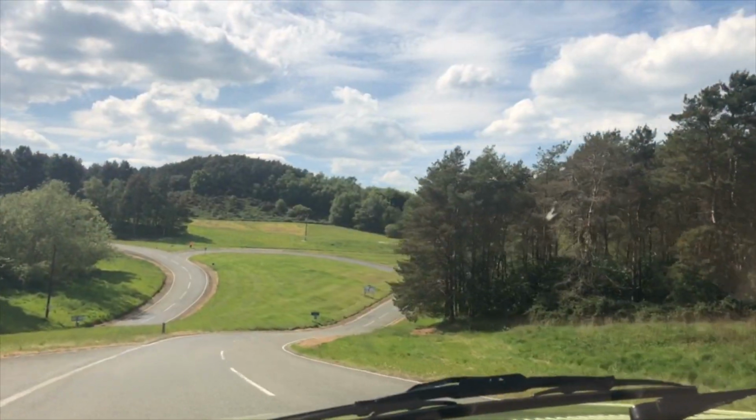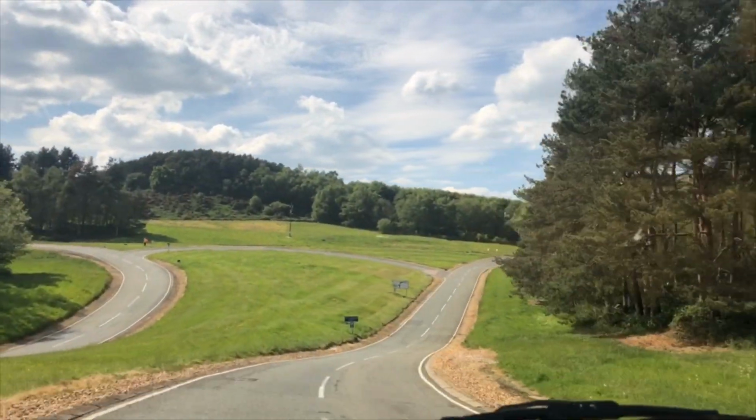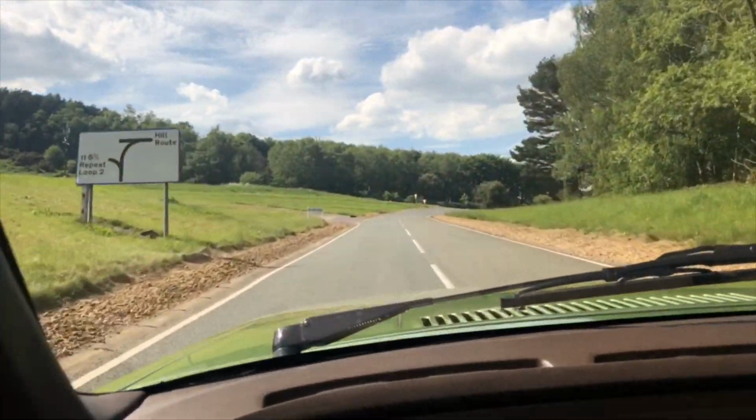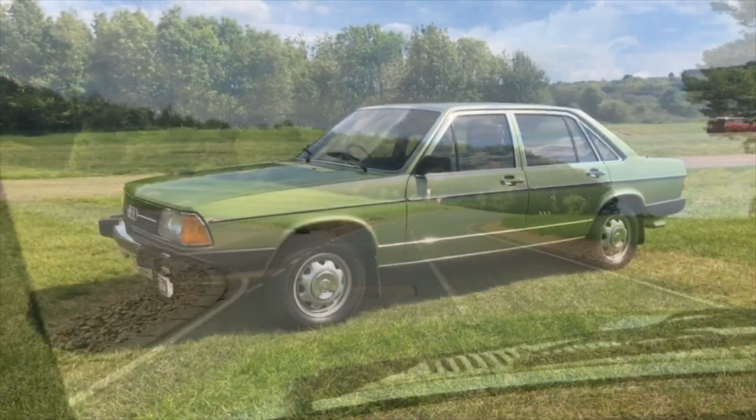But it's just, it's together. It is really quiet, really smooth. I think that's brilliant. I am thoroughly impressed with a car.